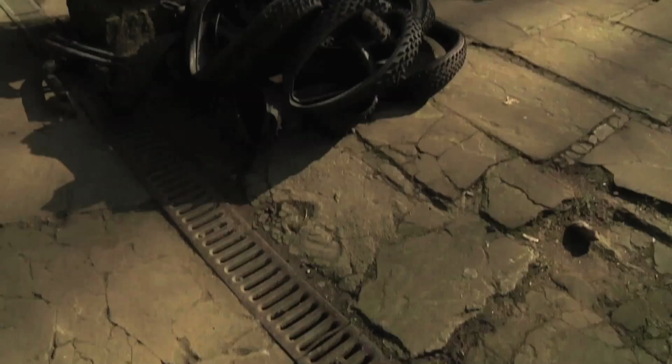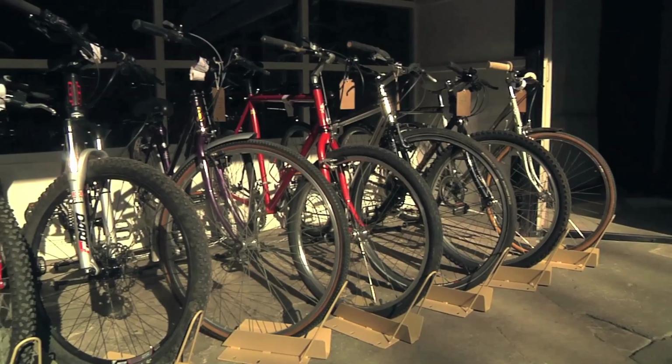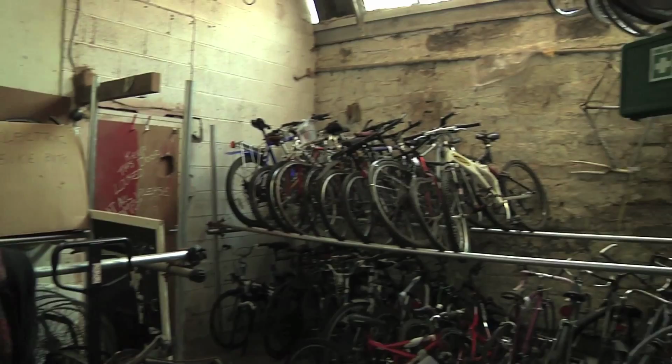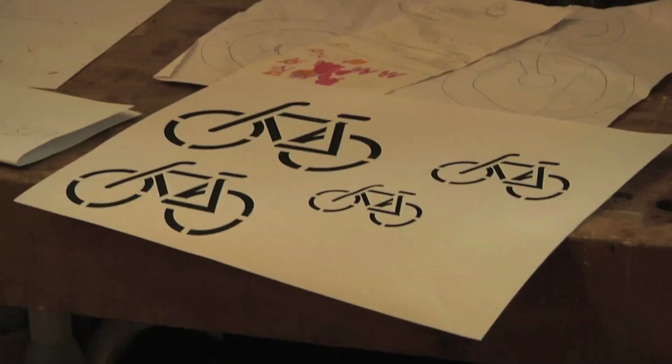The idea of Cycle Recycle is to get people to donate bikes they don't want anymore. We do them up and sell them back to the community for affordable prices. So this is where the donated bikes come in, and all the details are logged. And they're brought into the main workshop here, and they're assessed, and as I said, they're stripped down and rebuilt.